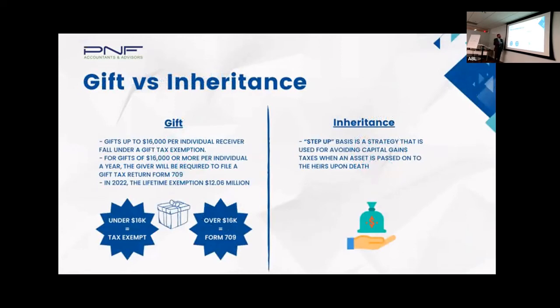The first $16,000 from individual to individual can be tax-free. I can gift each person $16,000, and each person can gift me $16,000. There's no tax, even between you and your kids. You can give $16,000 to your first child, second child, third child, and then your wife does the same, 16, 16, 16. There's no issues.